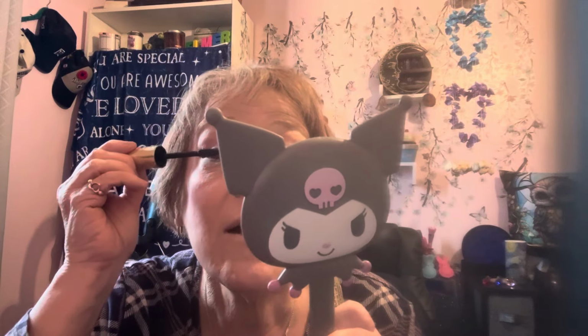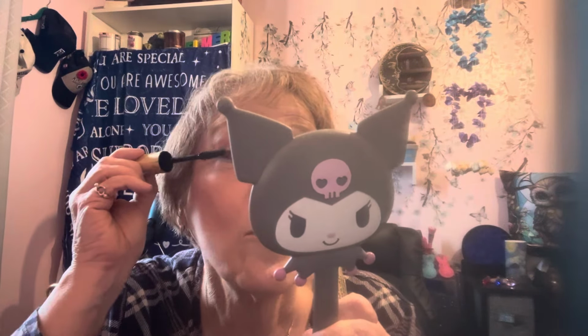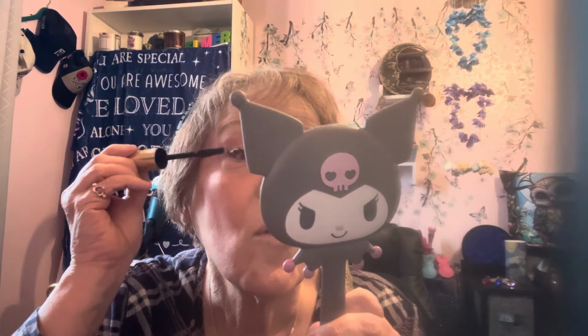But what I do is you start kind of at the root and zigzag up. Okay? Now, what determines if I do my bottom lashes, if I'm being perfectly honest? If I get any mascara on the bottom, then I do the bottom. Otherwise, I just like to do the top unless I'm going out or I need a dramatic look for something. Okay. Actually, that turned out not bad, the eyeshadow. I'm quite happy with that.